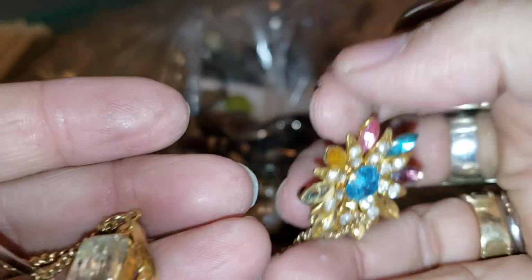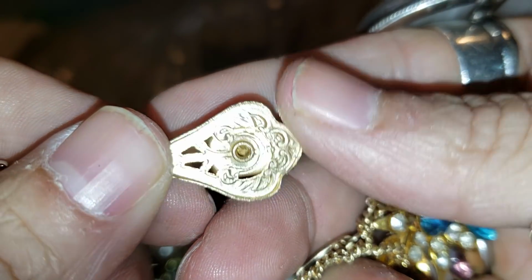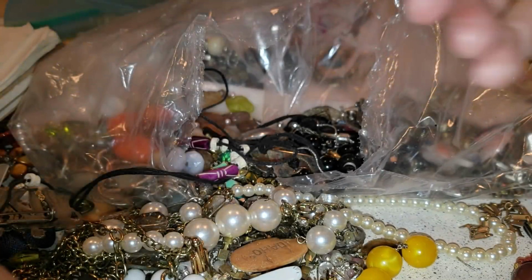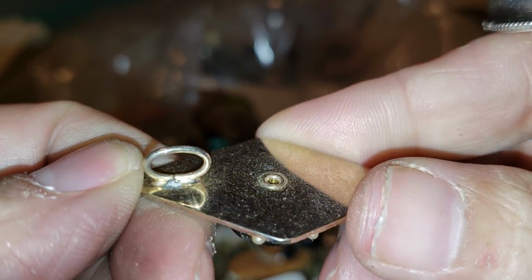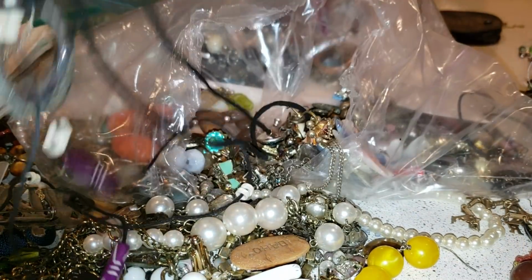It's a pin. Looking good. Look, that's so nice. This is vintage. Oh, and this is not like I have the baby son. Look at that one too. That's a pendant. I think it's you.